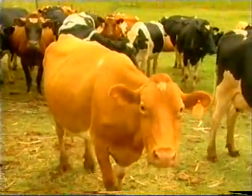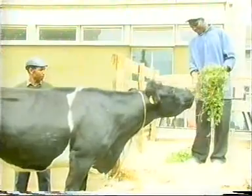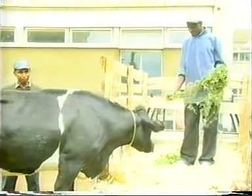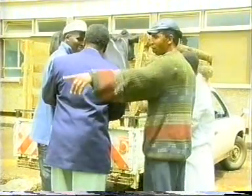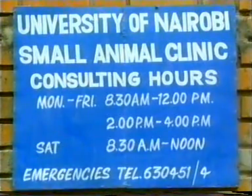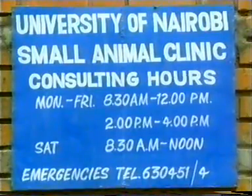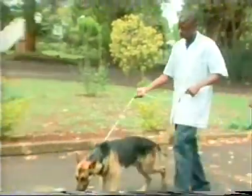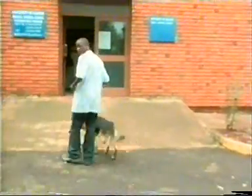Improved animal health is an integral component of our national farming strategies. It is in this regard that farmers are continually updated on new farming methods, as well as training to give them the right skills to boost production. In addition to that, the government has intensified the training of professionals in the field of animal health so that farmers can benefit from their services and the latest technological advances.